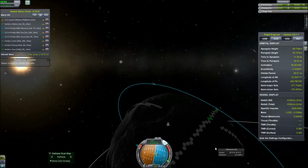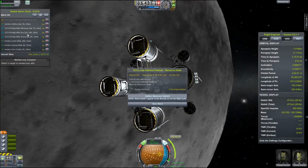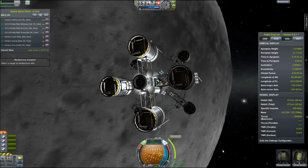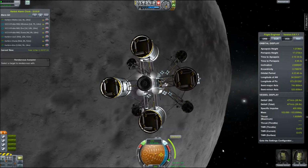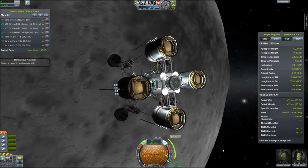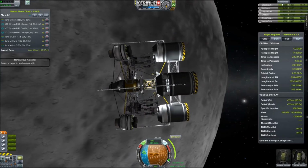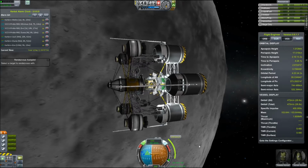Just getting the Kethane platform here coming up on its periapsis, so that I just had to circularize the orbit around the moon here. And then it would need a refill of gas in order to actually land it, because it's a fairly heavy vehicle, as you can tell, lots of mass. It needs a fair bit of delta V to do any kind of serious maneuvering.